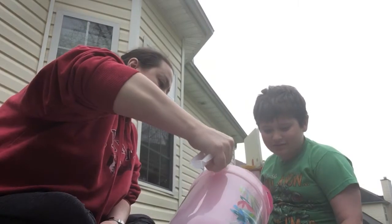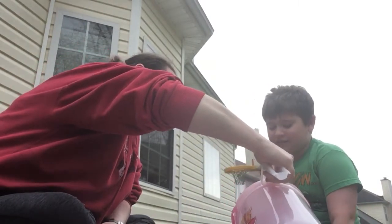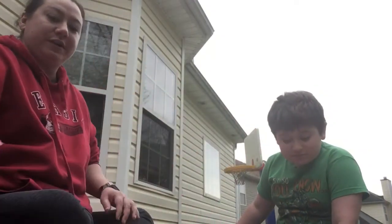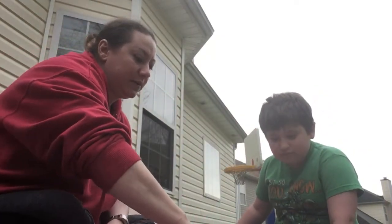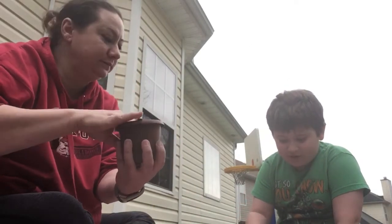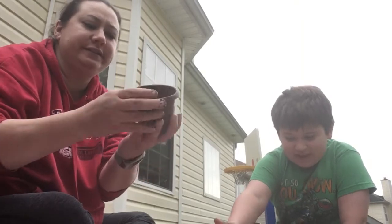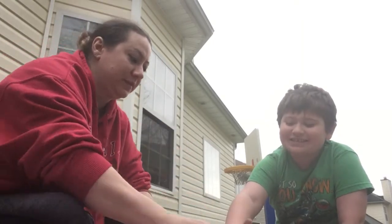Oh, it's really heavy, buddy. Okay. Can I touch it? In just a minute, let some of the water soak up. So, yeah, go ahead and pat it down. So we have our pots. This one's muddier. No, the water's still soaking up. Okay, that is not yet ready.